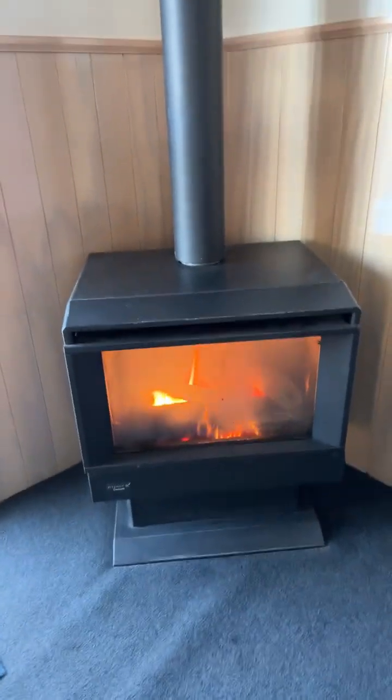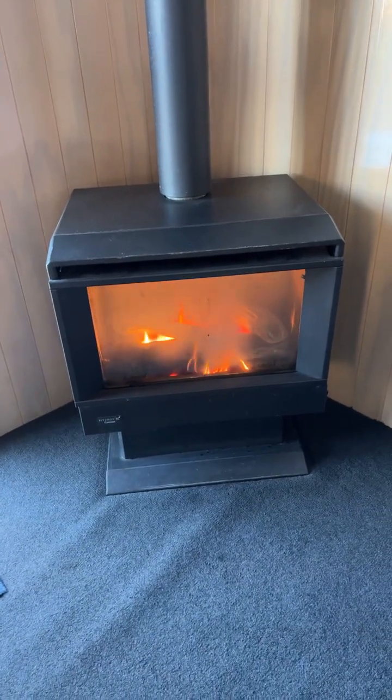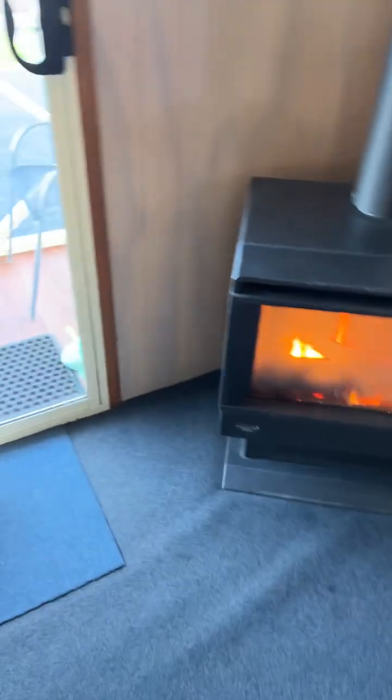Hi everyone, I'm here in Tasmania. It is cold, it is really cold, and I have my amazing heater going here. You can see it's very, very toasty warm, but I'm a bit nervous about going outside because it's going to be very frosty. Now, I'm staying at a place called Hadspen in Tasmania.